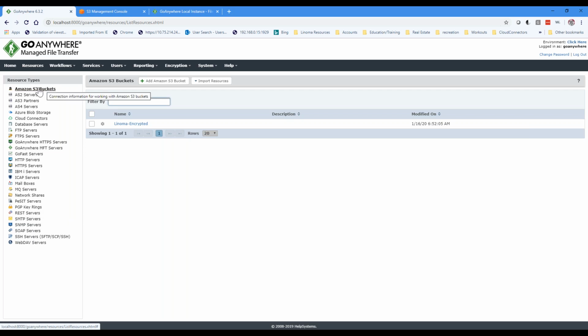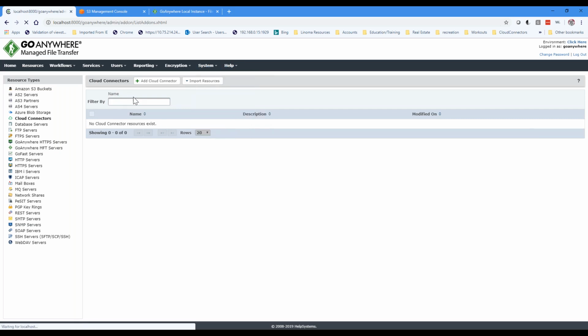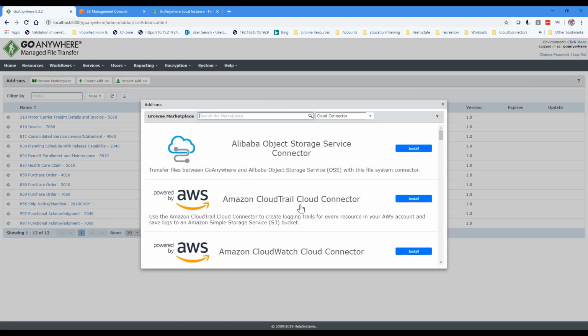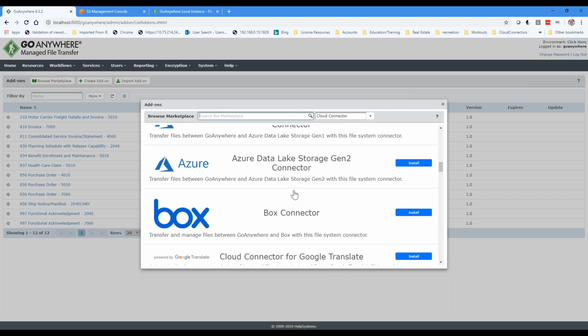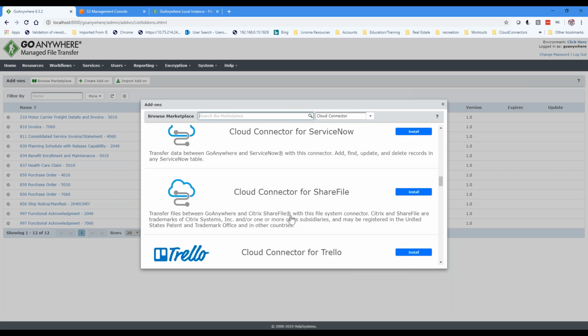But just natively, the S3 buckets, and then from the cloud connector standpoint, I don't think I have them installed on my local machine, unfortunately. Let me browse the marketplace quick. So like your CloudTrail, CloudWatch, EC2, I know those aren't storage, Lambda, SNS, data lake storage. Oh yeah, sorry, data lake storage is Azure, that's not AWS. So there's a lot of different ways, whether it's a cloud connector, an actual native resource, or if it's open via REST or SOAP APIs, then absolutely, you can connect that way as well.